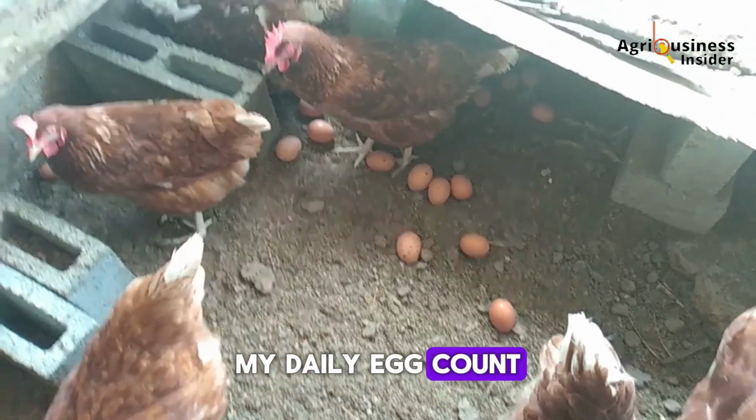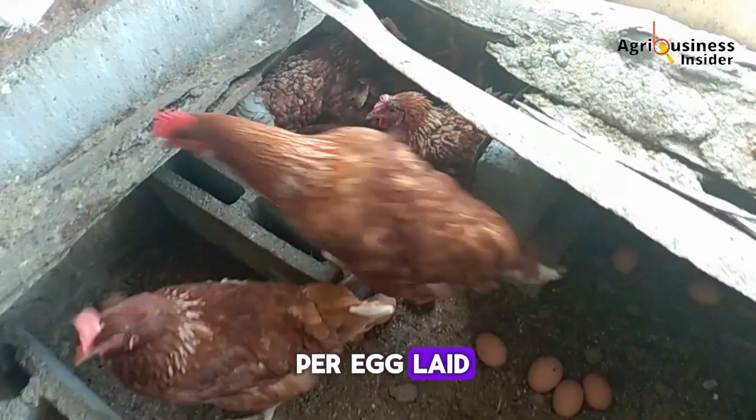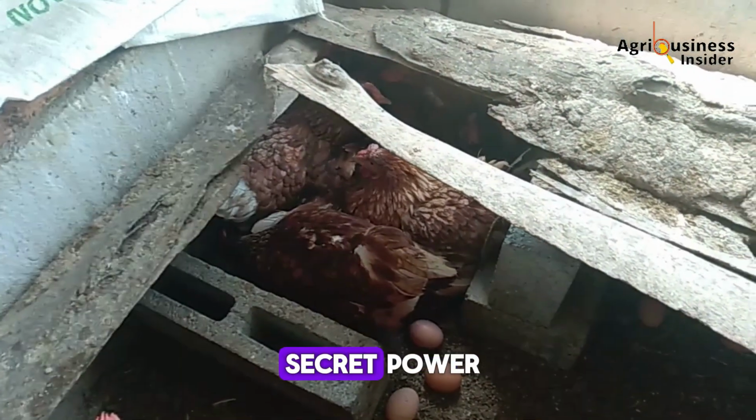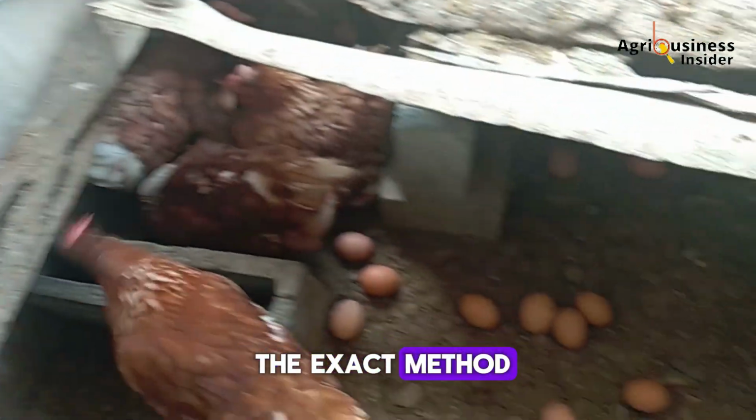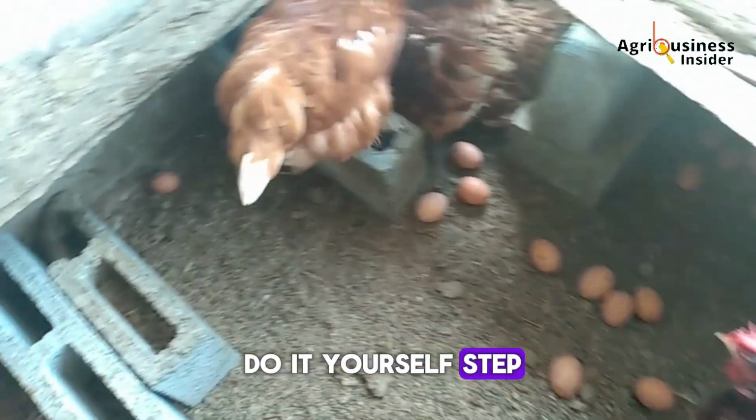My daily egg count rose to 94%. Feed efficiency improved. Fewer grams of feed per egg laid. It was like my flock had unlocked a secret power. Before I tell you the exact method I use to hit 300 eggs per bird per year, how to do it yourself, step by step.